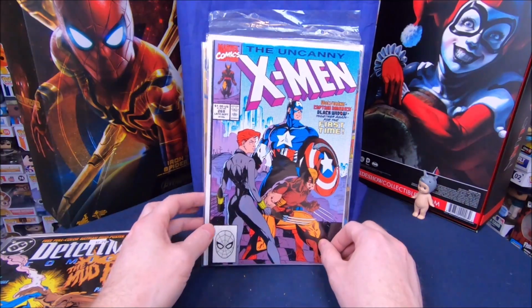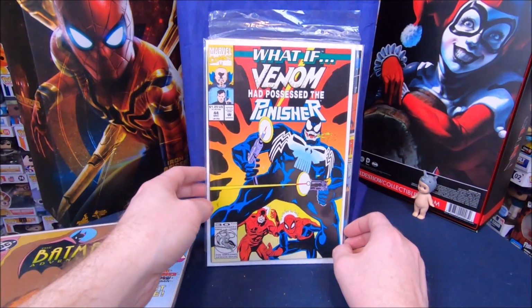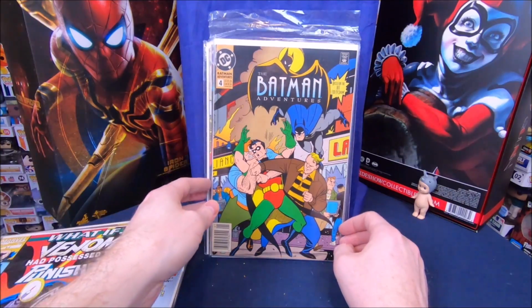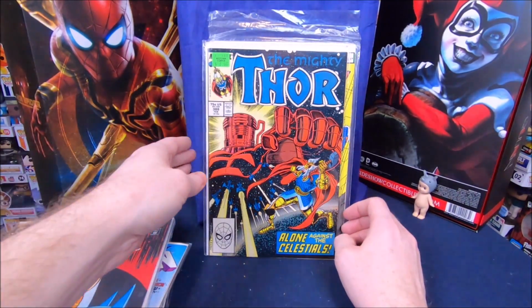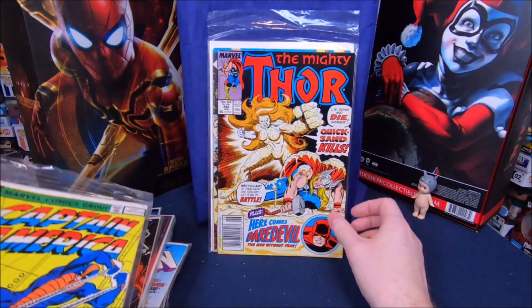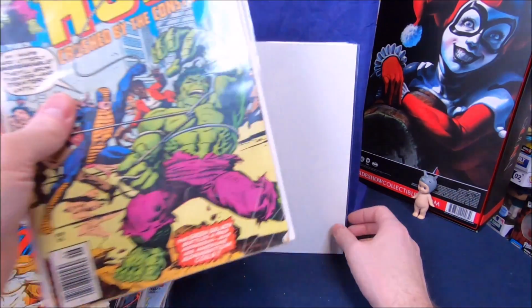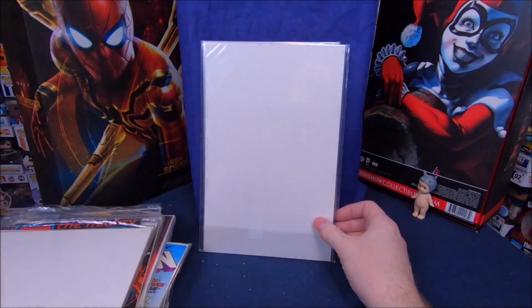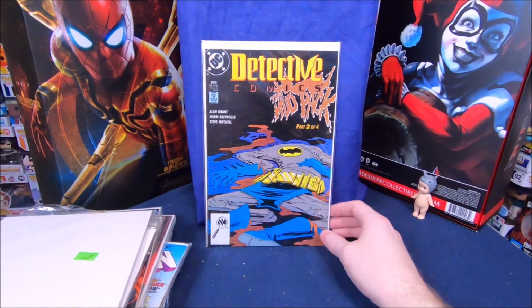I think this one has a little bit more value as well. Batman Avengers number 8. What If number 44. Batman Avengers number 4. Detective 642. Thor 388. Captain America 228. Thor 392. Incredible Hulk 212. Just the extra backer boards. Detective 605.